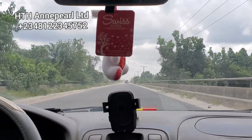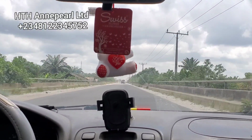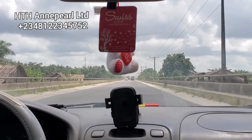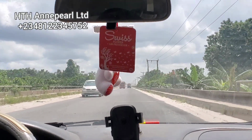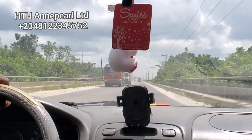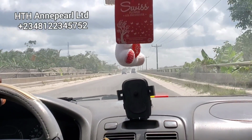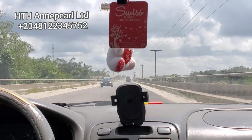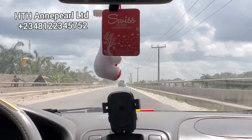Now you can ask me again, where are we? We're just along the bridge. This bridge actually links us to the turning, the junction where we will turn into the Eleranigbe axis. So you can see for yourself that this location is beautiful. We were actually coming from around the Majek area. From the first video, you can rewind back to see it was from Majek area we drove down up to this very location.